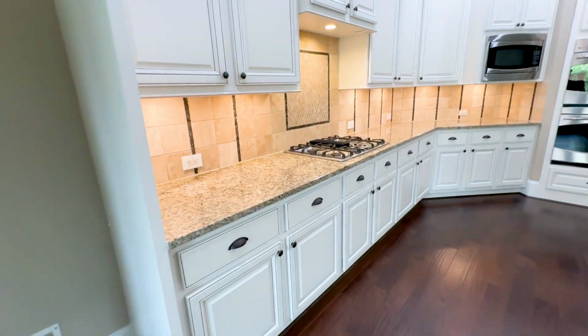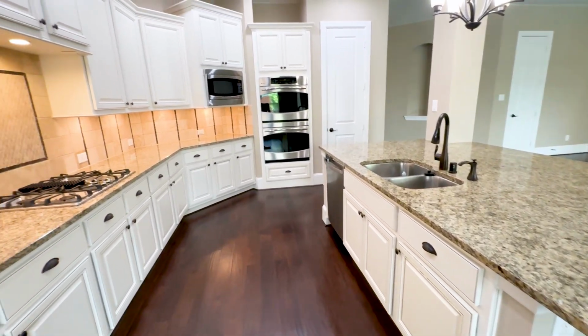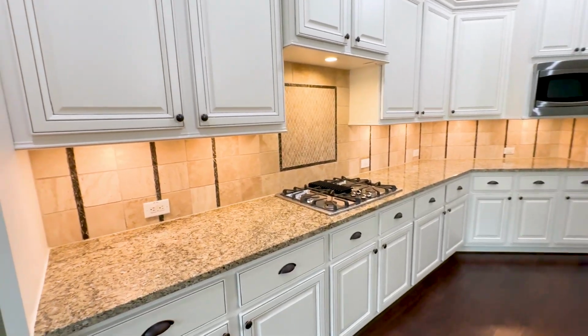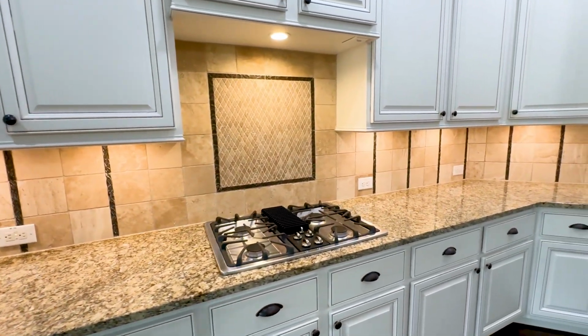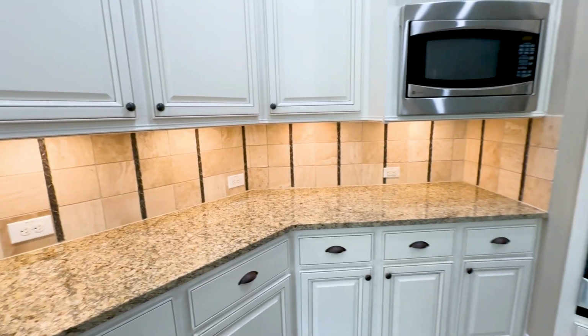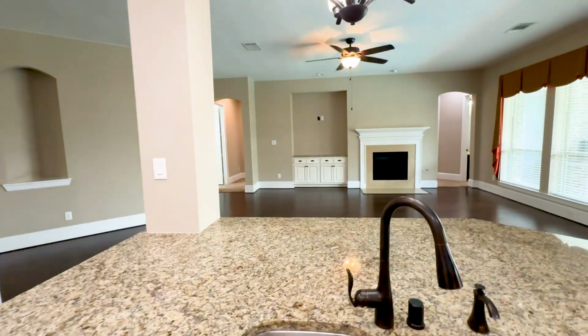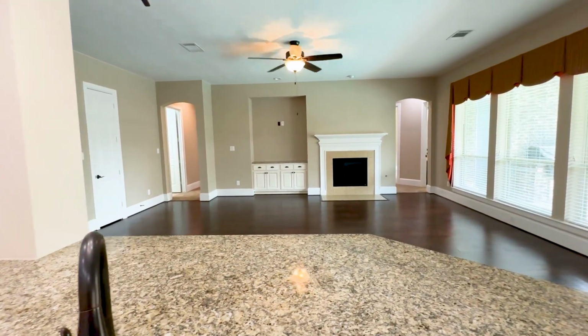But just look how clean everything is, right? And a lot of homes are like this in this community where the sellers really, of course, take care of them. Obviously, it all depends on the seller. Tile backsplash. Here's a view from your kitchen if you're washing dishes, what you see here.